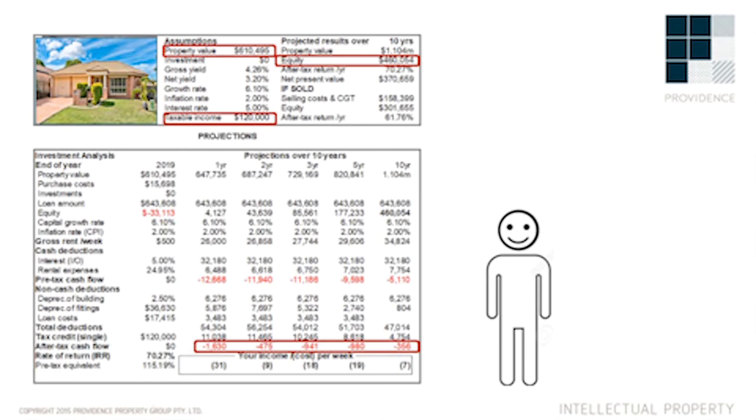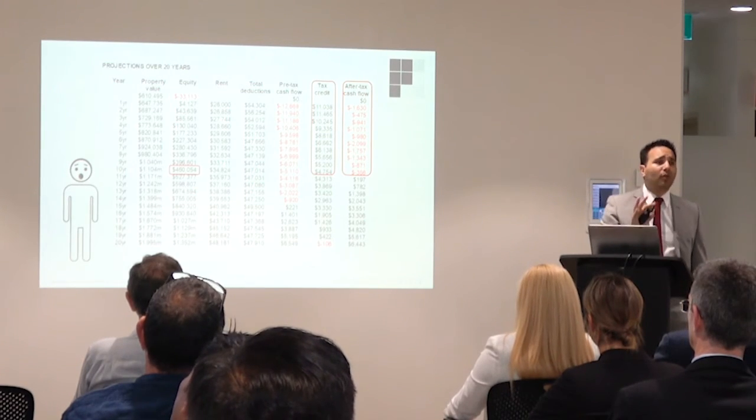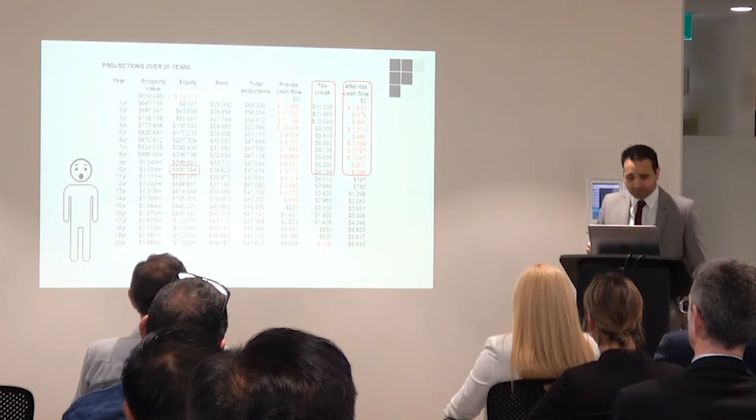After crunching all the numbers, we've actually found that the holding cost for the property is going to be, after tax, about $31 a week. So now he's got that in his budget. We've worked that out by the cash flow, all right? Every client that purchases a property should automatically do their numbers. With Providence, you're unable to buy a property unless we do the numbers for you.